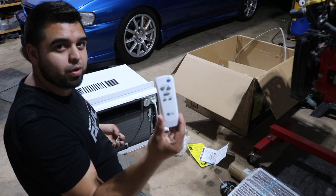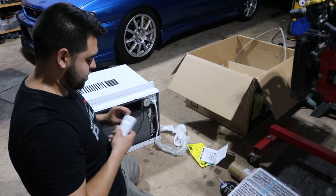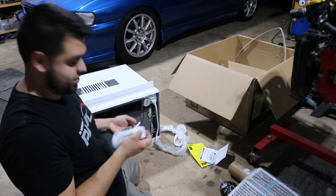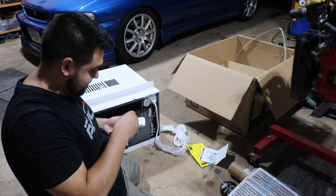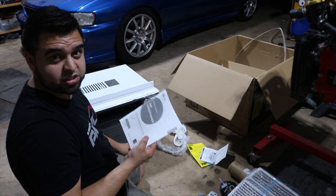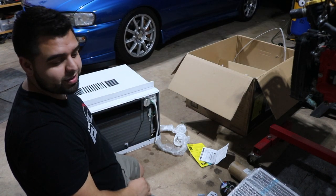Brings a nice little remote, batteries not sold separately, so shout out to LG for that. Oh, and it only takes one, so they even send an extra one. Nice. Instructions on how to set this thing up. I don't know why they bother.